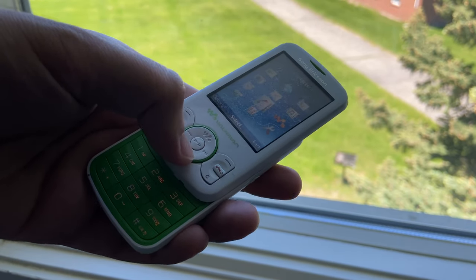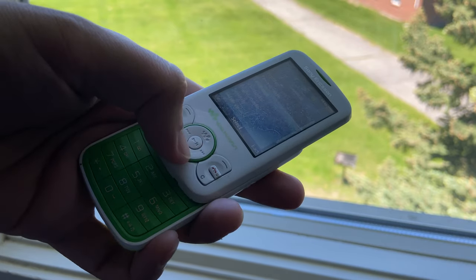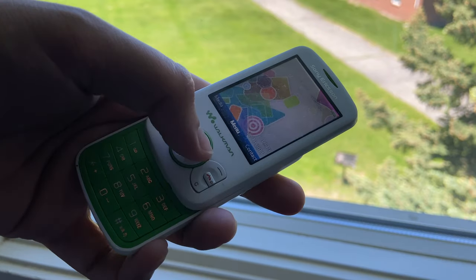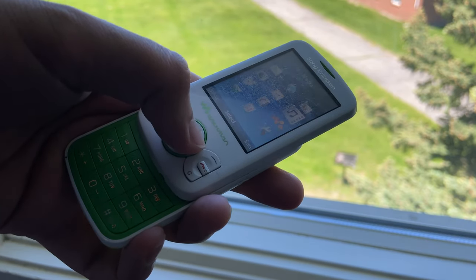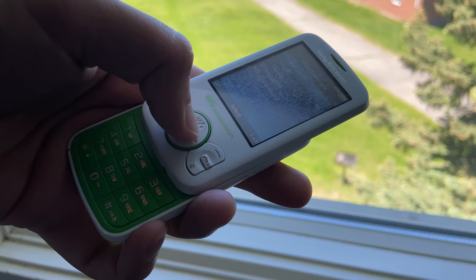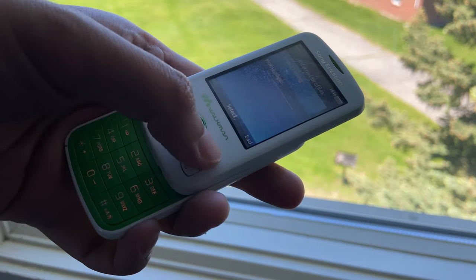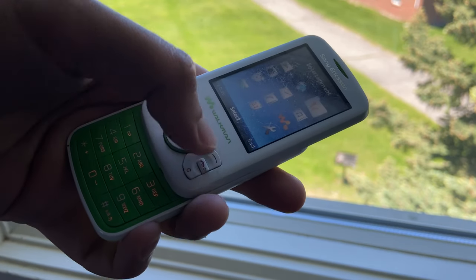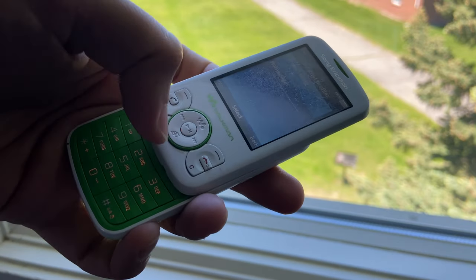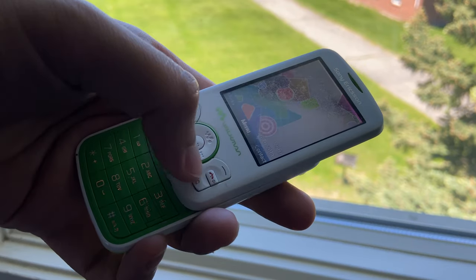Now for additional features on this phone, this thing actually has quite a lot. Of course, the main feature of this phone is its Walkman capabilities, its enhanced audio capabilities, so that's important. It's a Walkman phone after all. It has the Walkman 4.0 player, a redesigned player from, of course, the 3.0, and I'm pretty sure there were further iterations of that as well.